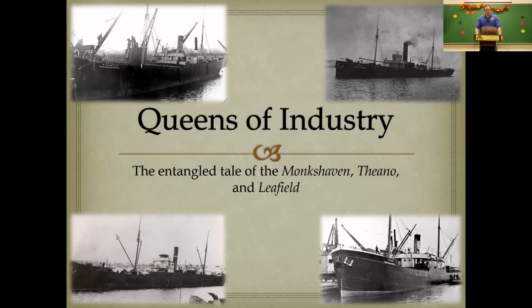And this one, I'm actually talking about three different shipwrecks. One of them I have already mentioned to you in a past talk. If you were at my 1913 storm talk, I have mentioned the Leafield in the past. But these three ships are connected in more ways than even I knew when I started my research.